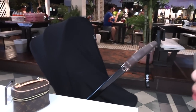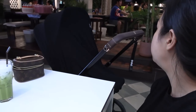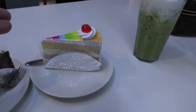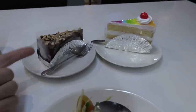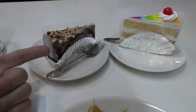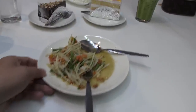Right, so as usual, we use the Ibrium to do the rocking mode. This is priceless when we are eating. We have some green tea, we have what is called rainbow cake? Is this the gay cake? And even gay cake. And then some brownie. Think about it, this is 30 baht. It's less than 1 euro for that. What? Yeah. And then we have some papaya salad.